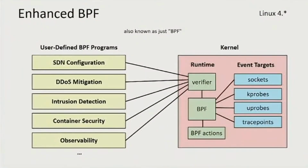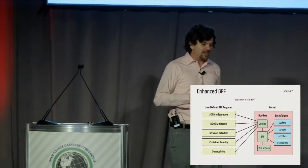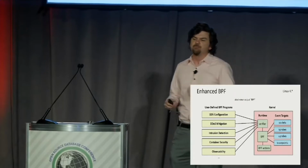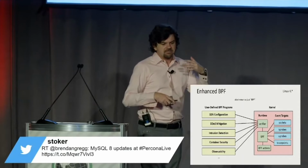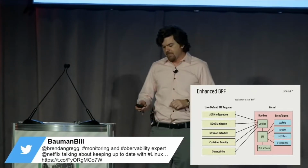Enhanced BPF is another hotness of Linux for the last couple of years. When the patches were first added to Linux, the lead developer, Alexei Starovoitov, said, this allows you to do crazy things. This is normally the words you don't tell Linus when you want him to accept patches into the kernel. But fortunately, the patches were accepted. Enhanced BPF puts a virtual machine in the kernel that we can program from user space. And so it's being used for all sorts of things: DDoS mitigation, intrusion detection, container security, observability.